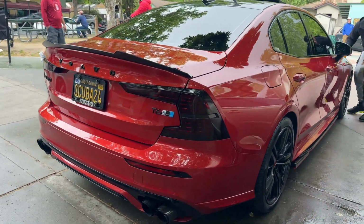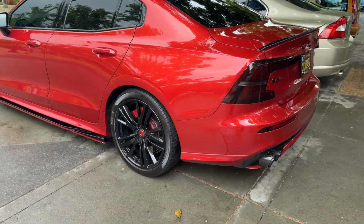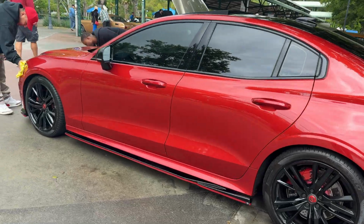And look at this one here. Look at this S60 R design. Beautiful. Beautiful car.